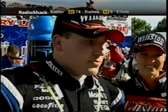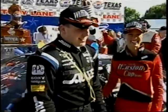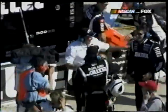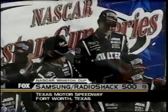For the second time in his career, Ryan Newman goes to victory lane. First, New Hampshire, today, Texas. A great run for Ryan Newman, who held off repeated advances by Dale Earnhardt Jr. and gets the win in Texas. Junior 3.4 seconds back at the finish, edging Jeff Gordon for third. More from Texas after this.